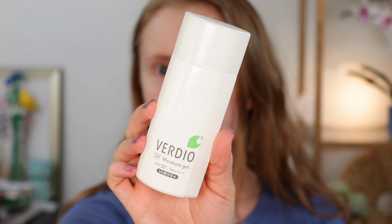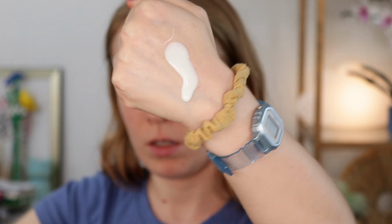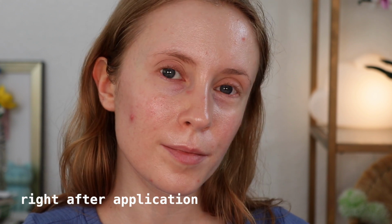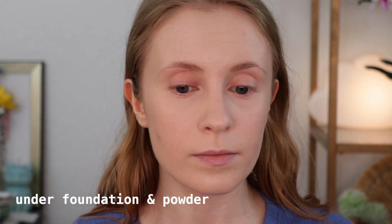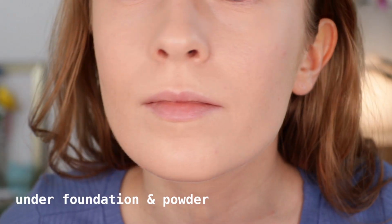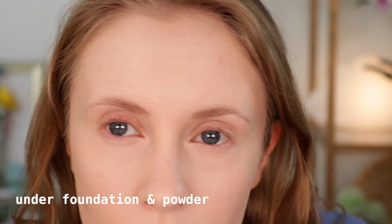But the reason I'm so bummed about that is that this has a really nice feel and texture. It has kind of like a milky gel sort of consistency. It's a little bit runny, but not like a straight up liquid. It's mildly glowy, but not sticky at all. And I had no problems with it under makeup either. So maybe this is one that I would use up on my face, but just be super, super careful around the eye area. But yeah, I really do like this one, except for the eye burning. That's like the only thing I don't like about it.